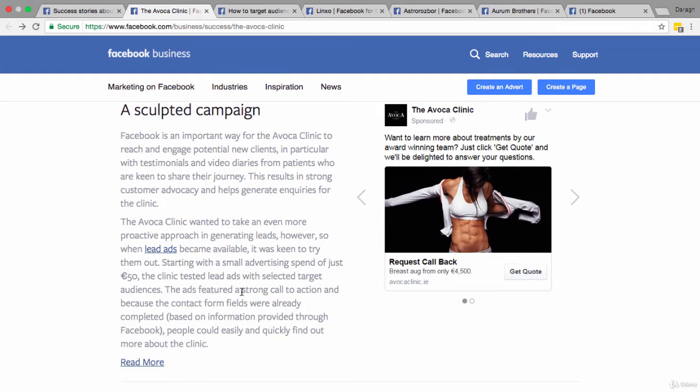Now, the final point to note is that the Evoca Clinic use a certain type of ad format. It's called a lead ad. And although you can't see any real difference here, the difference is after you click through on the Get Quote button. A lead ad, when you use this, brings the person to a landing page within Facebook. It's an inquiry form where their details are already pre-filled by the information that they've submitted to Facebook.